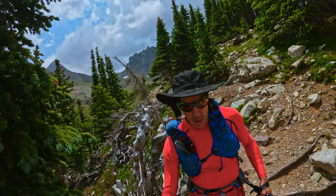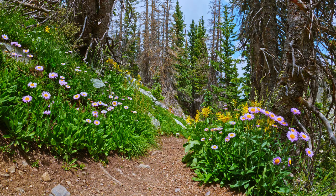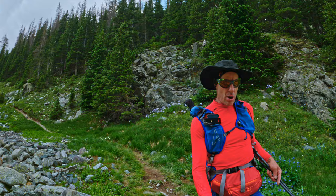A fantastic adventure. We are down back into the timberline, so I'm gonna guess around 11 or so. A beautiful place. I love it. I don't think you need to climb a 14er to come here. It is spectacular. Going over a little waterfall right now.